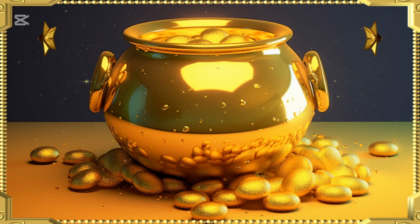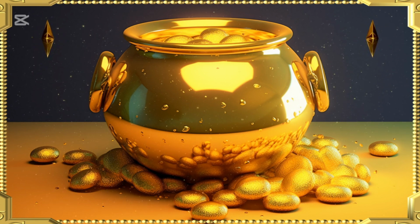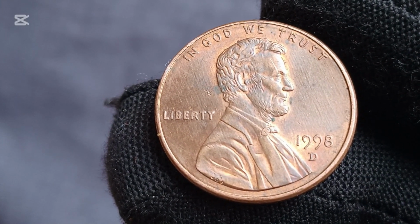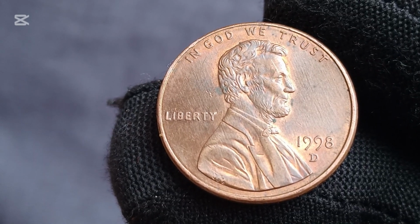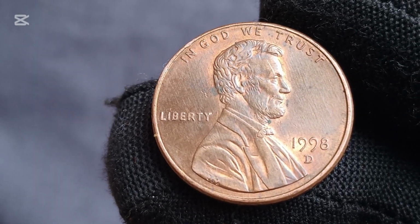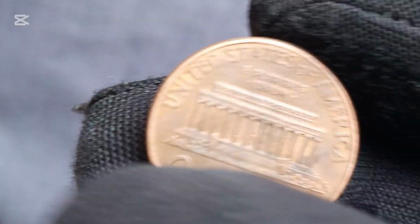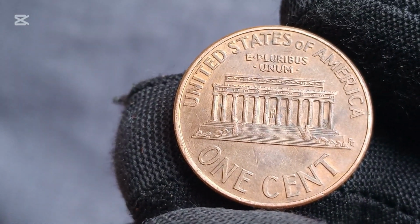This is one of the rarest and most valuable Lincoln pennies ever discovered, so why is this 1998 D penny so special? What makes it worth a small fortune? Could you possibly have one hiding in your coin jar? Stay with me until the end of this video as we dive deep into the history, errors, varieties, and current market value of this rare gem.